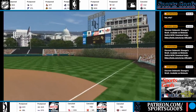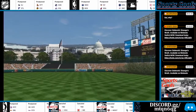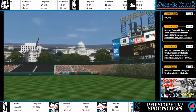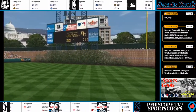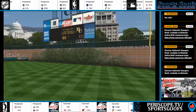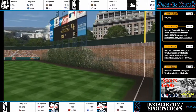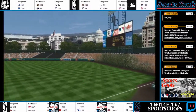That is true. I've been to Nationals Park. You can only see the Capitol building from the upper deck on the first base line. So that's really the only part where you can see the Capitol building. The wall angles sharply towards the power alley, which measures a very deep 416 feet. This shape should make the park very challenging for left-handed power hitters.